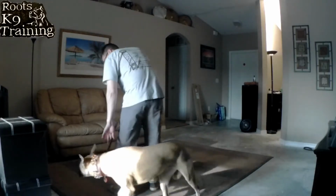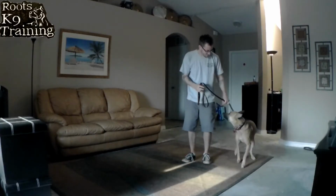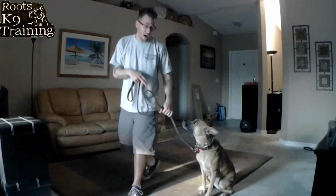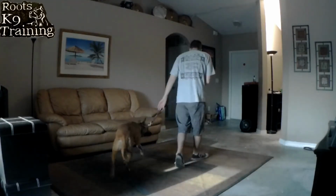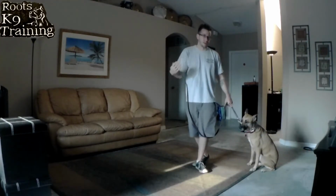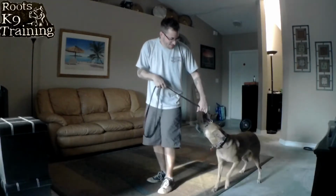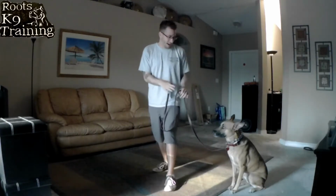Heel. Sit. Good girl. Heel. Sit. Good girl. Heel. Sit. See, she actually likes it when I pick up the pace. Nope, sit. Heel. Sit. And that's usually the case with a fearful dog. They have so much energy and they move around so much, or are so high energy, that they like the faster pace. Heel. Sit. Good girl. And now you see that shaking is going down.